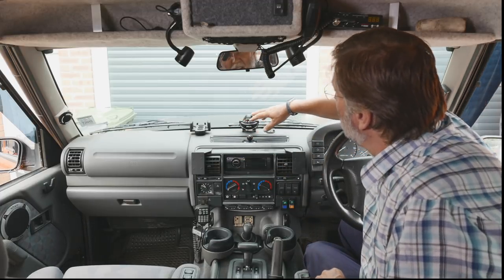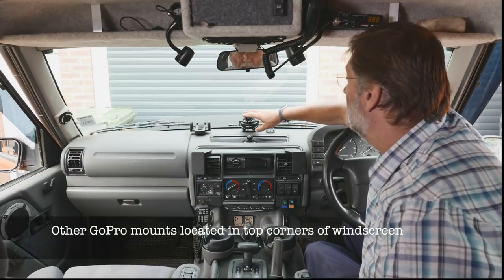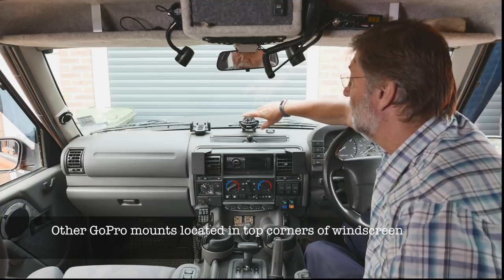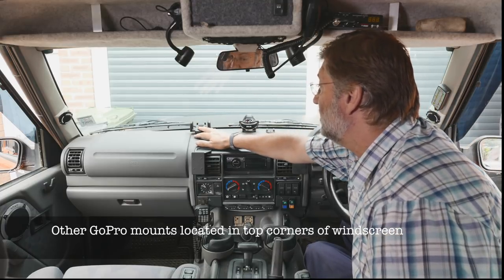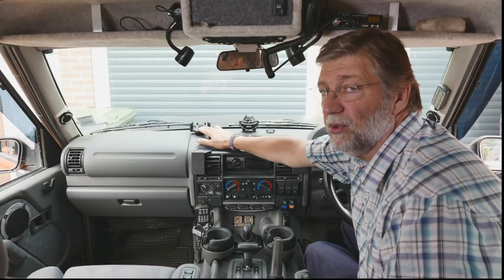Up on the dash panel here, we've got our GoPro fixing, a silver compass, which is calibrated, so it does work with all the electronics. And this was just a cheapo telephone mount, an expanding one, but we used that for our spot tracker.